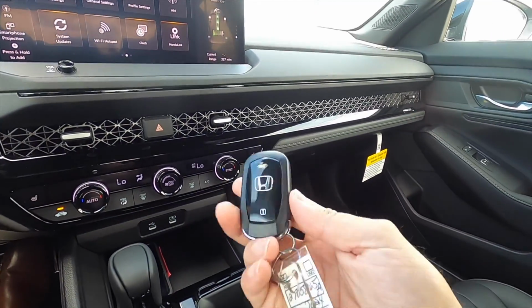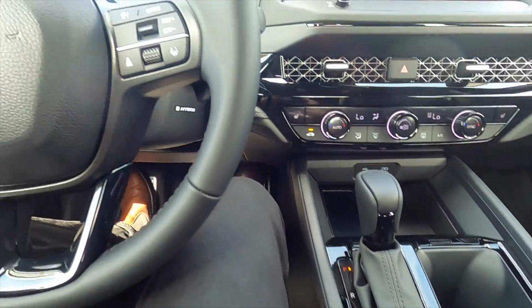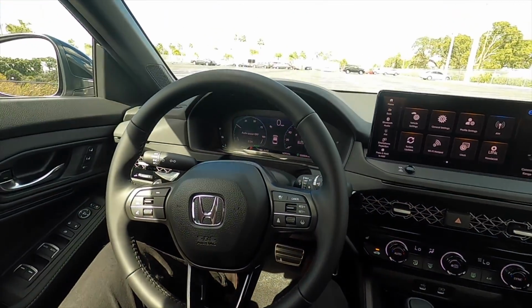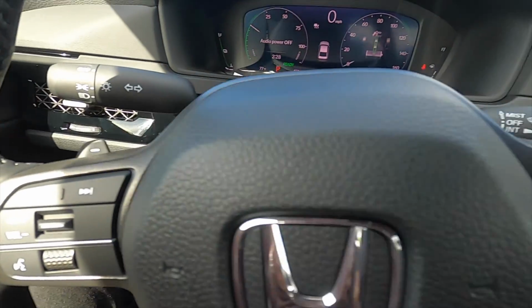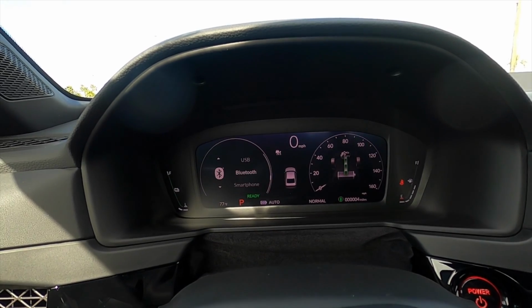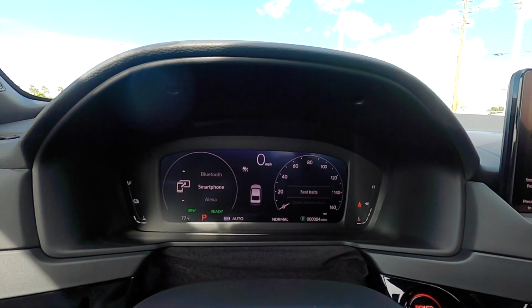The key fob for the Accord. Leather around the shifter and the steering wheel, which is only on the Hybrid trim. Multi-function with the paddle shifts, with a digital gauge cluster that can go through an array of information for the driver, and both sides can be reconfigured.